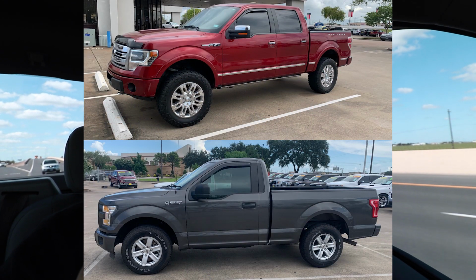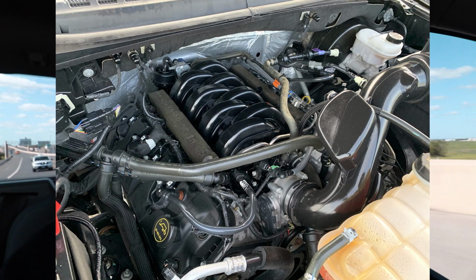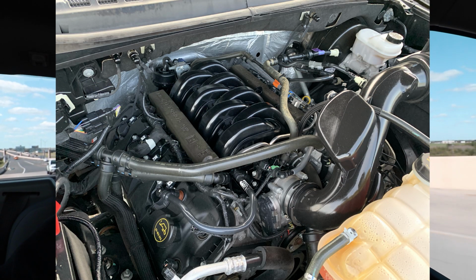This truck now is a single cab. It's a 2016 XL F-150 short bed, regular cab. So you guys can see there's no back seats, it's just a regular cab, and it's the 5-liter. This is the Gen 2 Coyote, and it has the 6R80, the same transmission that was in my red truck, the 3.5. And these engines are tried and true, man. They've been out since 2011.